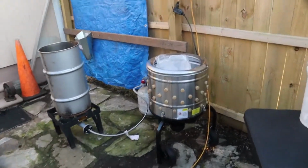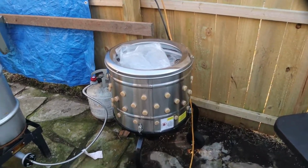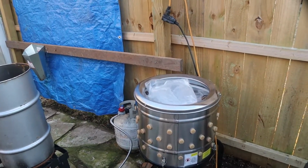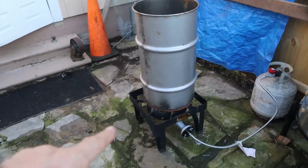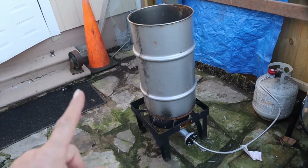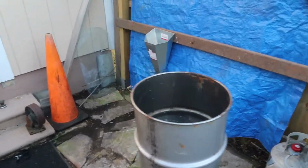So, this is my chicken plucker. It worked like a charm, like they say. It takes about 20 seconds and it has no feathers on a bird whatsoever. This is my scalding deal right here. I bought these little drums off the internet, off Craigslist. Worked great, just about right.